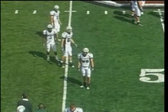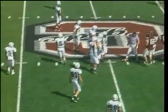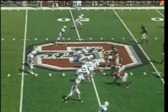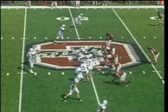Well, the Dartmouth coaches have to be pleased with the way their offense played in that first quarter. They have this young offensive line, a new quarterback. They had three offensive possessions. They got a score out of one of them. They moved the ball well. Now this time they start deep in their own territory and are manufacturing a nice drive. They go no huddle here to start the second quarter.